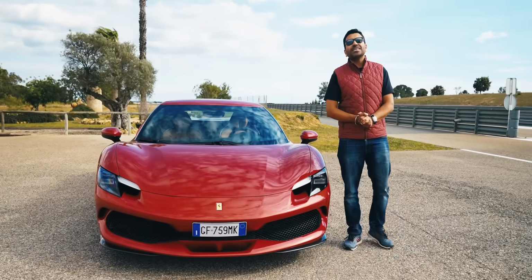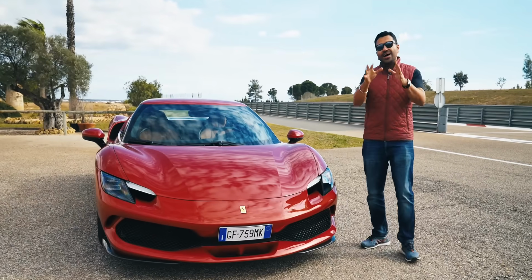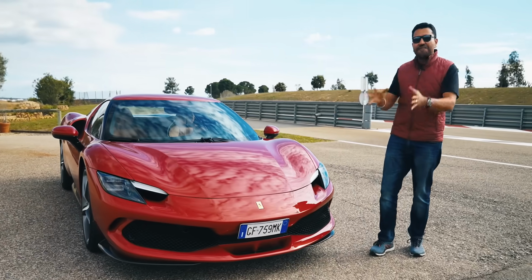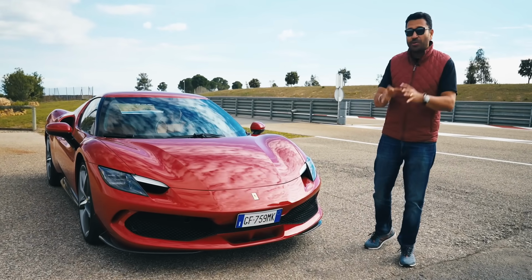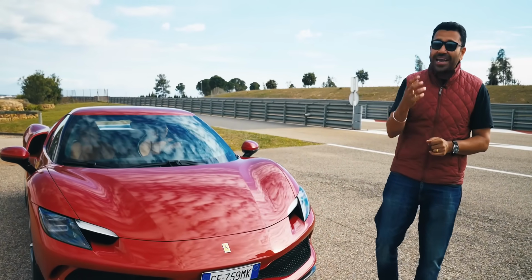The styling has been inspired by the 250 LM that won Le Mans in the early 60s. But Ferrari are no slave to the past. And while drawing inspiration, they've made this look futuristic and, man, gorgeous. Now, you can make up your own mind on the styling, so I won't dive into that. But what I will point out are a few aerodynamic aids that make the car handle brilliantly.